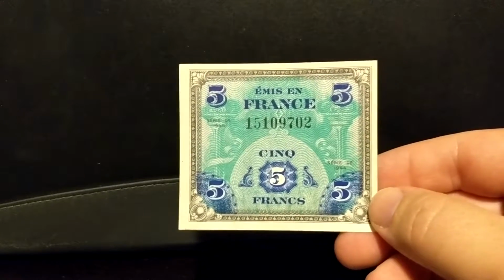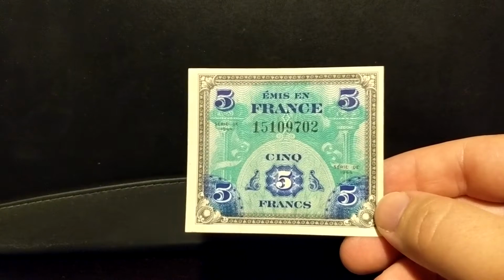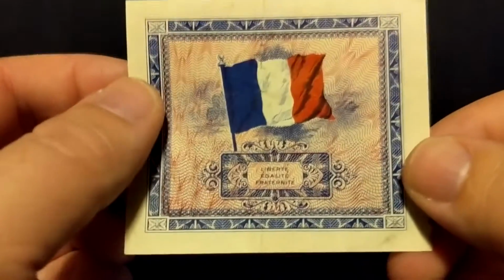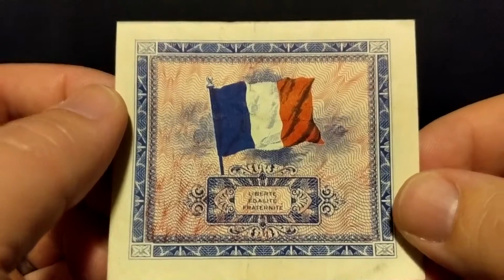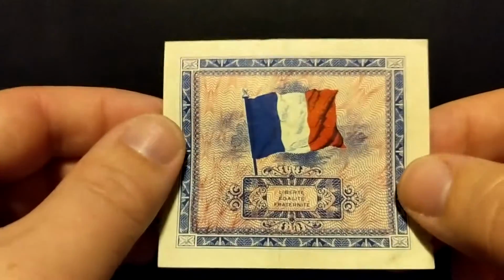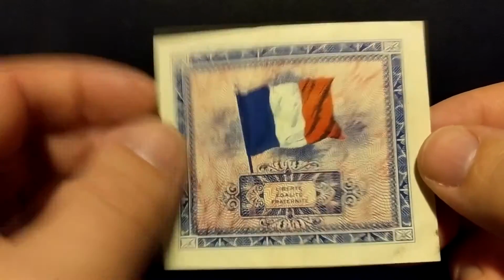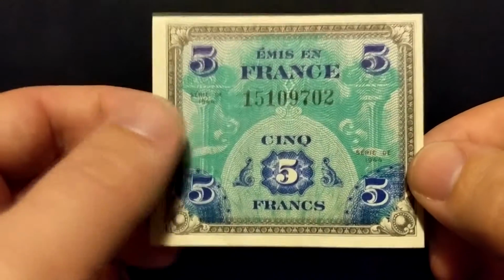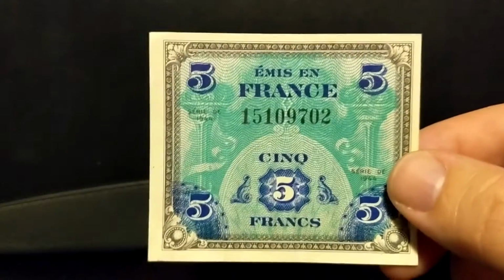Not all bills need to be rectangular. This one can be square. So this one is from 1944, 5 francs. And this is some military currency, at least that's what it seemed to be labeled as on eBay. Again, very crisp dollar. I love those colors, they just pop right off. The green is a little odd, but it's still really cool. I'd value this at $9.